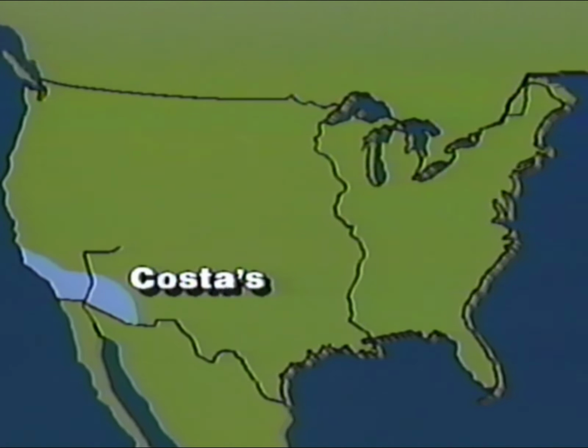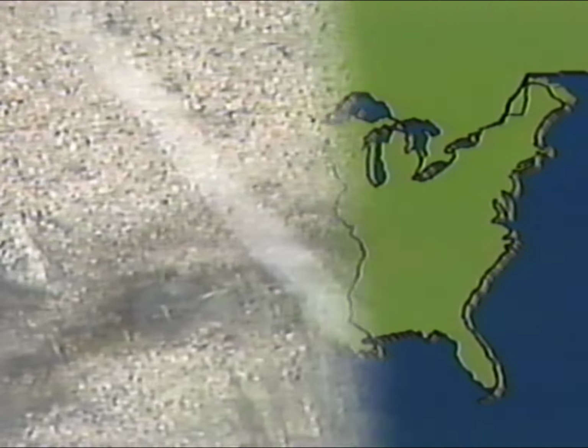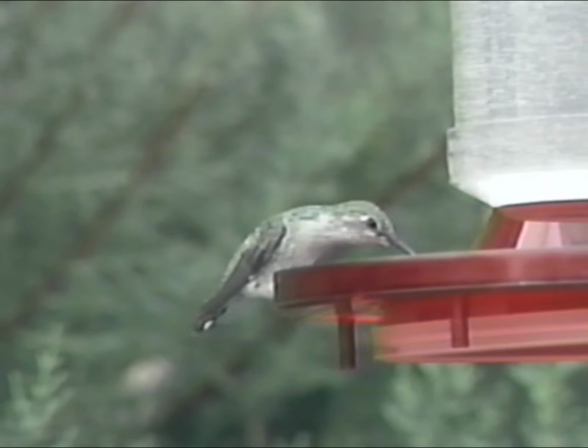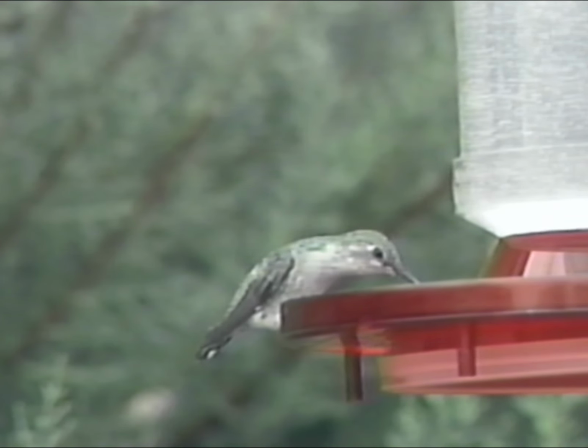Costa's is a desert hummingbird, common in dry washes and chaparral in Southern California and Arizona, where you may find a Costa's bathing at a desert oasis. The male's long beard of a gorget reaches nearly to the wing. The female is chunky and plain white below.